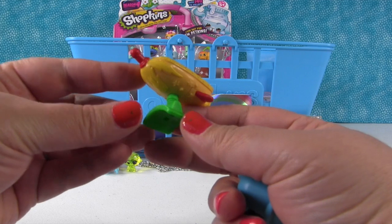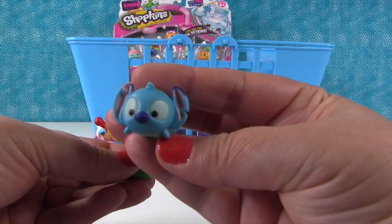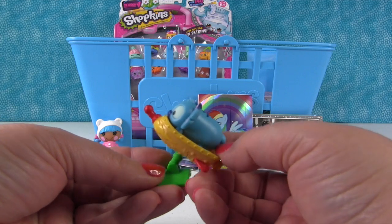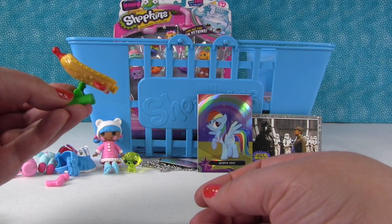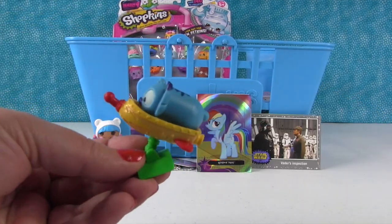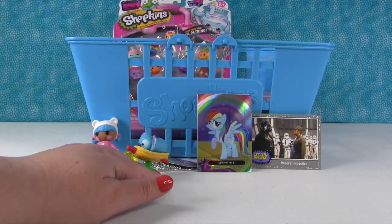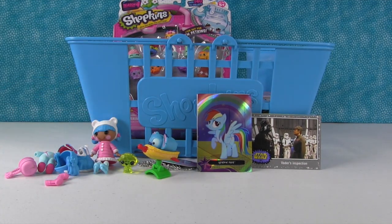So here's Stitch's little rocket ship ride. And here's Stitch. And he's adorable. Look at his little tail. And he can ride in his rocket blaster and... Uh-oh. He blasted off. Yes, he did. And got lost in outer space because he fell out of his rocket. These are really cute and fun. I like that they have the little accessories that the Tsum Tsums can sit in. I do too. That's cute for display.